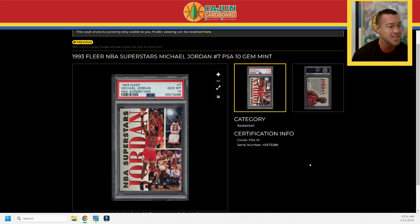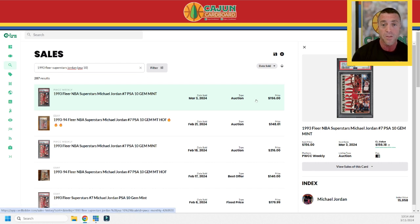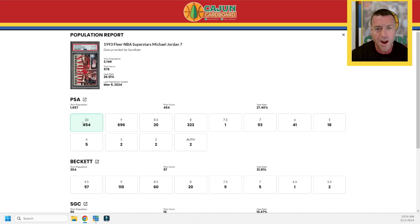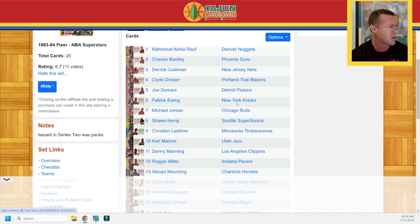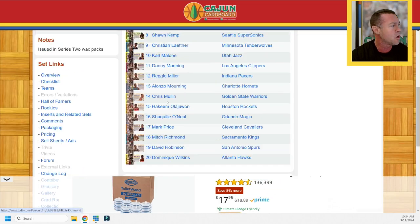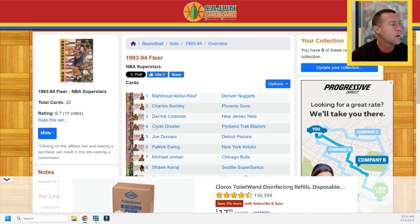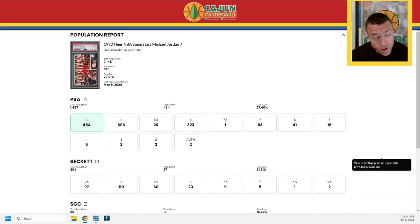This is a card in PSA 10 that I picked up, if I recall, for $156. So you're basically looking at almost the exact same price as a Jordan base card from the early to mid 90s in a PSA 10. But this is an insert card, and if we look at the pop report, there's a lot of them. It's not a rare insert, right? This came often. I think it was 1 in every 2 packs or something like that. You would get one of these. Here, I've got it pulled up on Trading Card Database. As you can see, it's a 20 card insert set, but it looks like it was issued in Series 2 wax packs. So not a rare insert, but an insert nonetheless. And like I said, there's 454 gems out there.